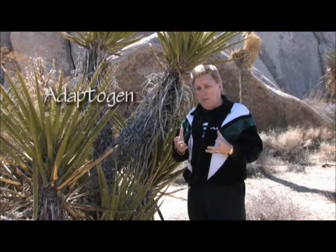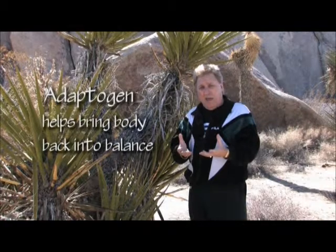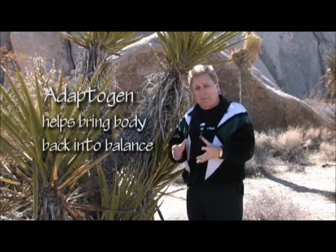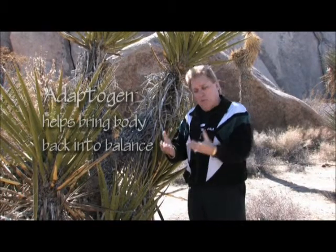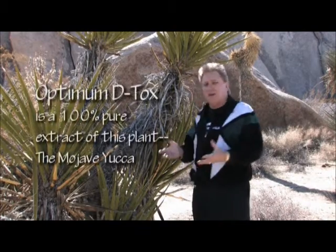In the herbal world, this is one of the very few botanicals that's recognized as what we call an adaptogen. An adaptogen is that which helps to balance life. So it helps to bring the body back into balance. And let's face it, disease is nothing more than a body out of balance. If we give it the right fuel, the body has the innate ability to heal or correct itself and rid itself of that dis-ease aspect. So this is just an amazing plant.